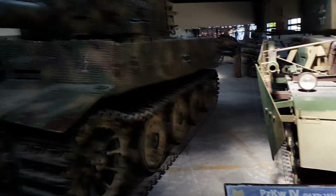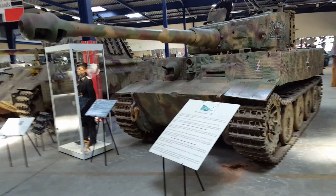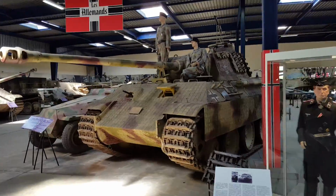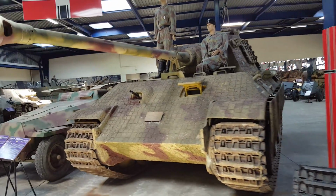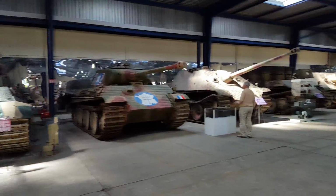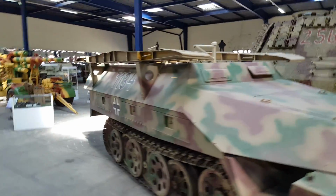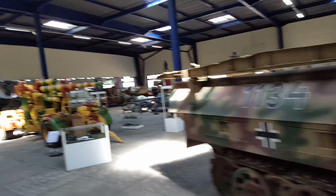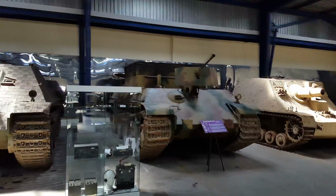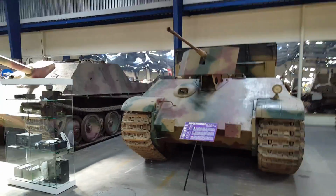Doesn't say what version. They do have a Tiger, it doesn't run, to my knowledge. And one of several Panthers they have around here. So they got this one in German marking, and they have another one across the way in French markings next to the Egg Panther. Half track with bridging. A Bergepanther, that's your armored recovery vehicle, apparently armed with a 20mm. That works.